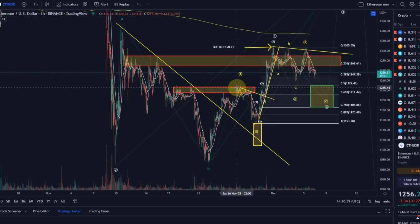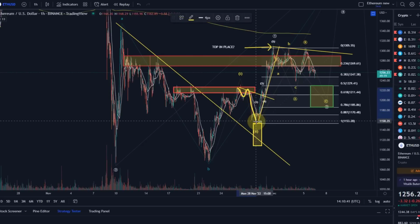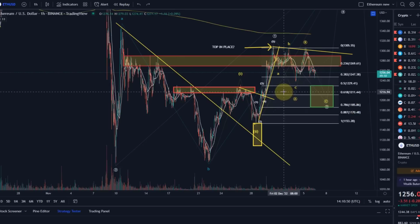This one did work out that we had down here. Left shoulder, head, right shoulder. Yeah, this reached target. So they do work out at times. It's just worth knowing them and seeing them and being aware where the neckline is, which is up here at 1308.